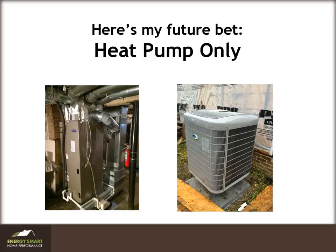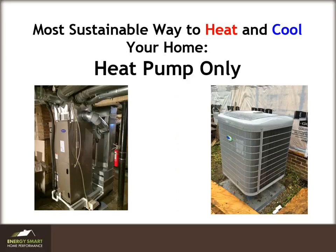So this is my bet. I think we're going to do heat pump only moving forward. But you have to get the house reasonably tight so that the heat pump has enough power to carry it. It also remains the most sustainable way. So you can do mini splits or you can do heat pump only. But for most houses, if you already have a furnace, this is going to be the better path.